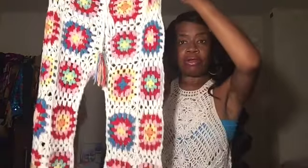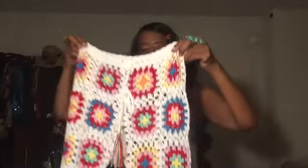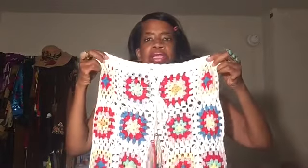So this is also what I found. I'll get up close, you guys can see the print. Okay, so it is sort of a rainbow colored granny square. And the thing is that I am really good at granny squares. I know how to crochet, but I have a lot of crochet stuff that I've started and didn't finish, because I didn't know what to do with the squares. I don't have patterns, and even if I did, I just don't have the patience to make anything out of it just yet, but I learned a long time ago how to do it.